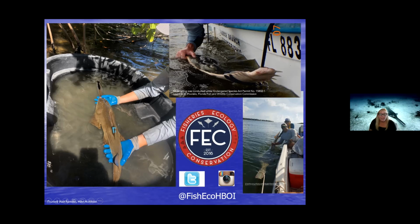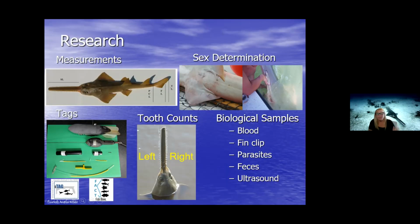So when we catch a sawfish, of course, first we're very excited that we finally caught an endangered species. It's hard for us too, even though we're trying to find them, but we take a bunch of measurements. We measure the saw length or the rostrum length compared to several overall lengths of the body. And we found in the United States that the rostrum is about 20 to 25% of the overall length of the body. It's usually right around 23%.